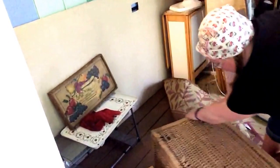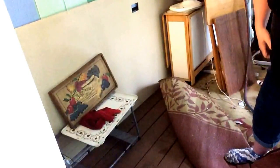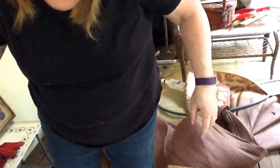Okay. Good. Oh, you probably couldn't see that. Oh, that was hard work. I'm going to be 67 years old next month. This old girl isn't as spry and strong as I used to be. All right. Now this is a leaf or a shelf to my cabinet that I need to keep.